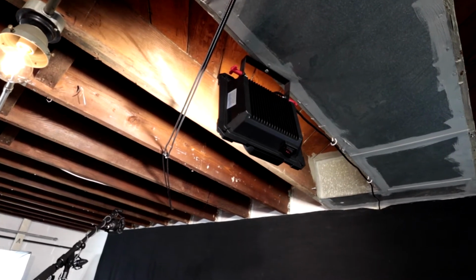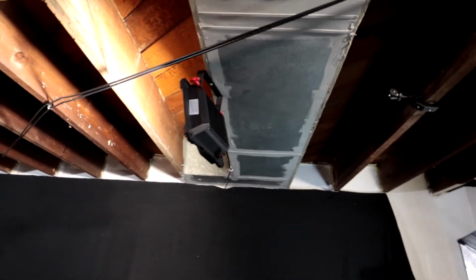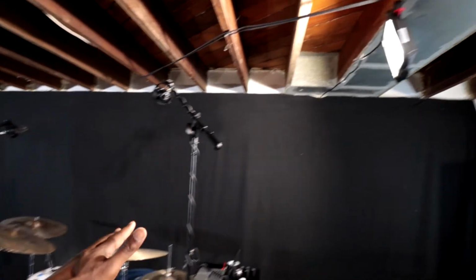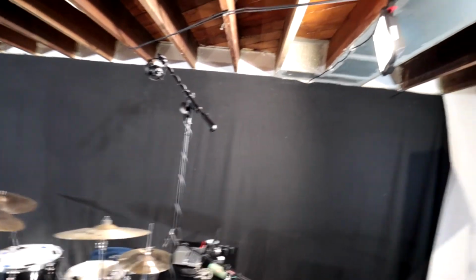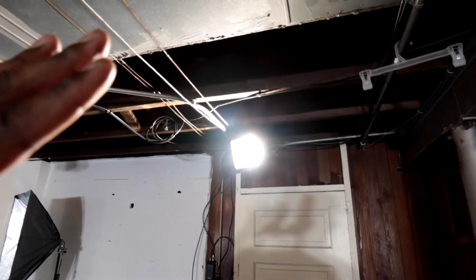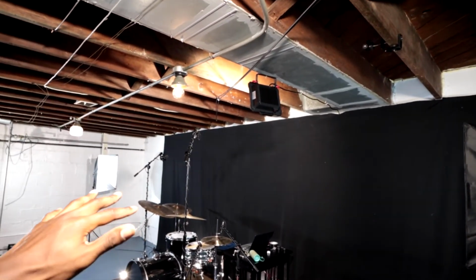It's not like a bluish light, which I'll go into later. But this is like a fill light, and it kind of just fills the other side of me, or the other side of the drum set, if you can see over here. And same for this one, but it's further back, and it really just gets a lot more of the entire room itself.